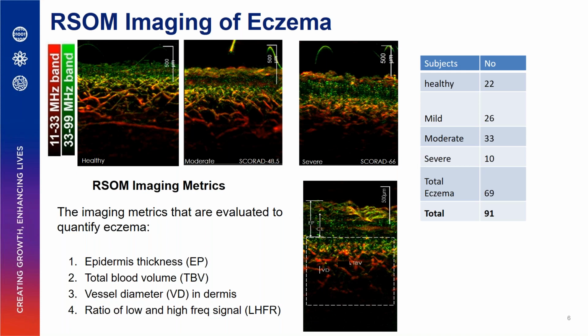To calculate total blood volume, TBV, we set the voxel to be 1 when its value is above a particular threshold, and the rest of the voxels to be 0. And TBV was taken as the total count of the number of voxels with the value 1 in the segmented dermis. To evaluate the vessel diameter, the selected blood vessel has to be parallel to the skin surface as much as possible, and at the same depth in the dermis for comparison. As I mentioned, the ratio of low and high frequency component, this metric basically represents the ratio between the big and small microvascular structures in the dermis.